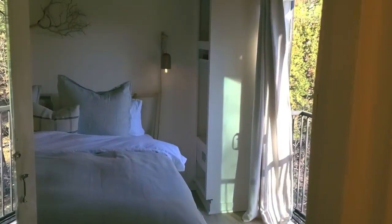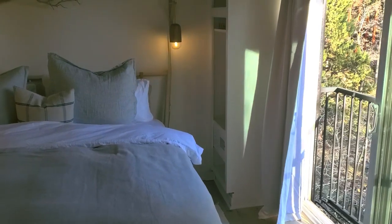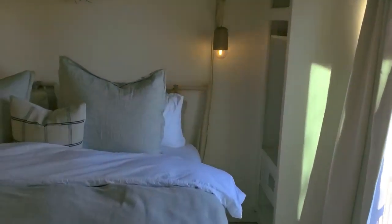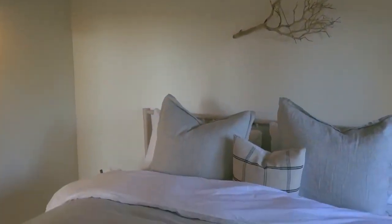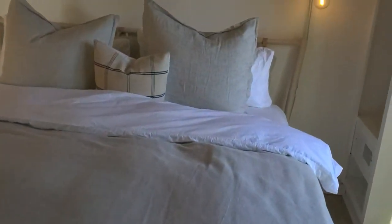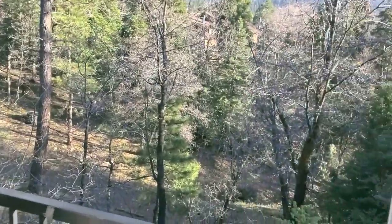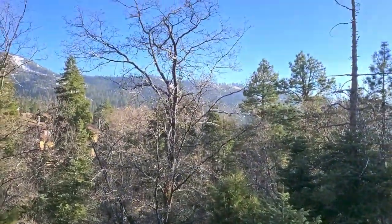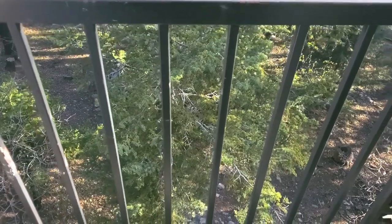And this is the other master. Once again, your vaulted ceilings. There's a lot of wood in this house. However, the way that it's been taken care of, it doesn't look overwhelming. And then here we have just a for show balcony. And again, your views. This really feels like you're in the mountains.